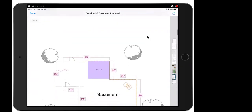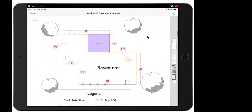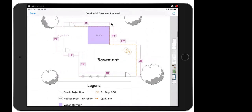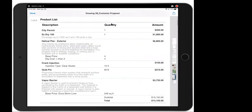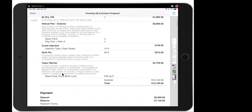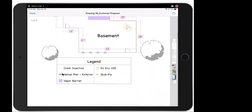The next page is going to have that beautiful CAD design. It's going to have that legend. So you're going to have a customer look at this and he's going to say, oh, okay. The quick flow is represented by this dotted and dashed orange line. And they can refer to the line item report to get a description of what that is. Okay. Quick flow is a proprietary French drain system. All right. So between the CAD design and line item report and the descriptions included, people are going to know exactly what you're going to be doing on the house. It's beautiful.